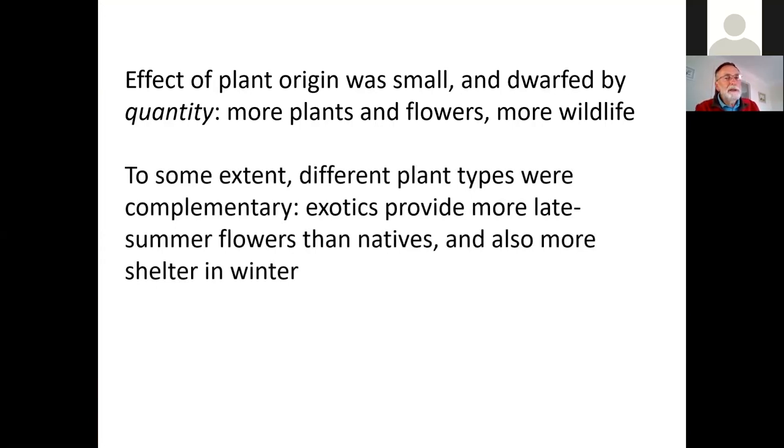Also, to some extent, these different plant types were complementary. In other words, they provided different kinds of resources for wildlife. So, for example, although natives tended to provide more flowers earlier in the year than exotics, the exotics tended to provide more flowers later in the year. Also, the exotics were more likely to be evergreen than the natives, and they provided, therefore, better shelter for overwintering insects. And therefore, one of the things you could say is that it's probably best to have a mixture of these different kinds of plants.